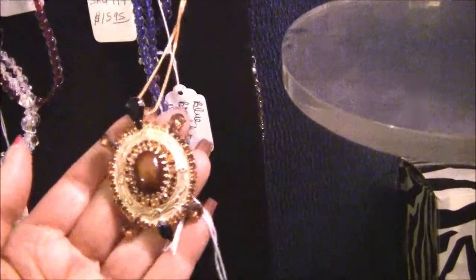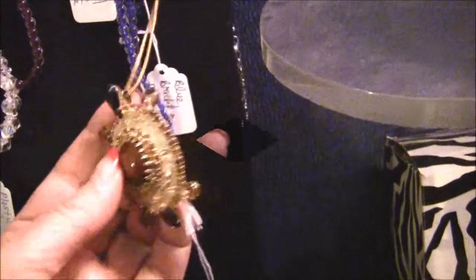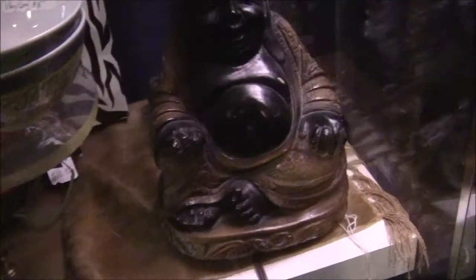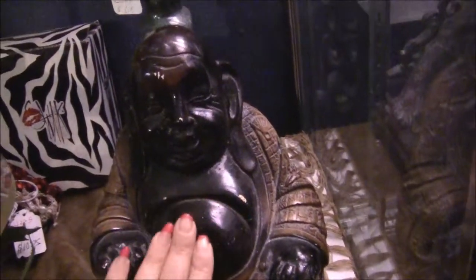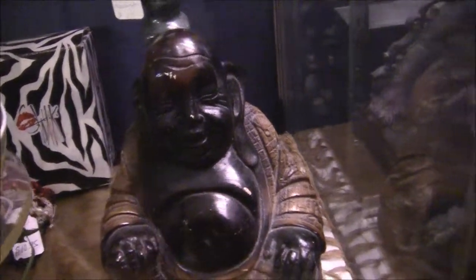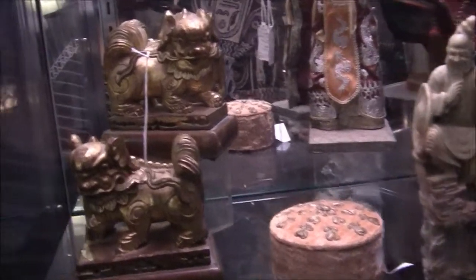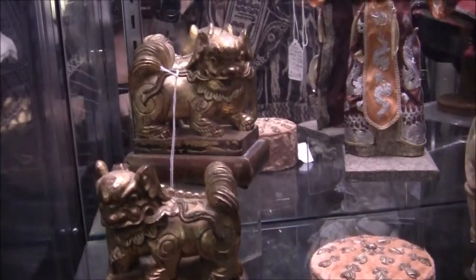There's a turtle again. Do you collect turtles? I don't, but I like this pin. It's a pendant. Lovely. Buddha. Brings good luck. Yes. Just one booth. This is just my first booth. Look at the foo dogs. I like the foo dogs.